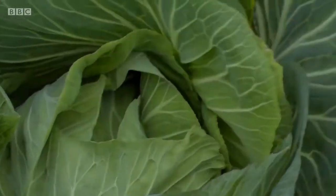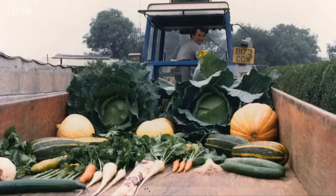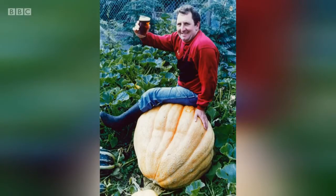That is just incredible. From metre-long carrots to world record-breaking cucumbers, Philip Vowles has been growing here in his giant allotment for the past 30 years. I grow them to show, but the biggest I take to the local pub, and they'll cook them up for a Sunday lunch, and they'll feed, I don't know, 120, 140 people, I expect.